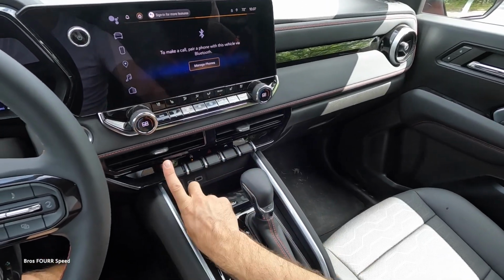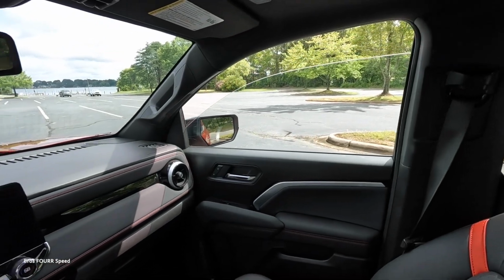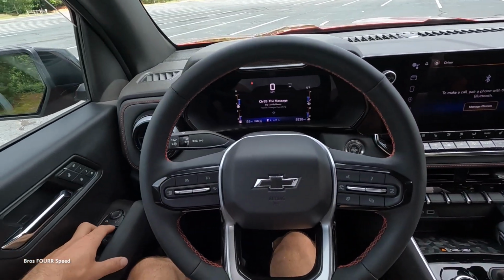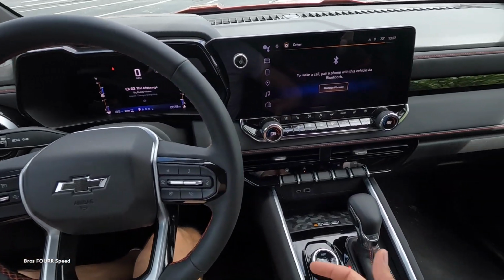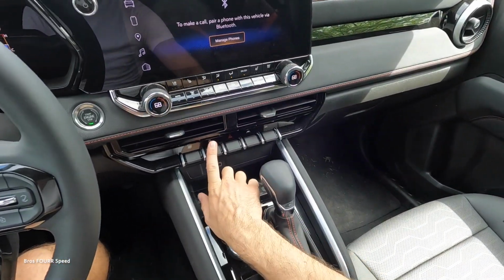2 air vents underneath that. This button right here will put all of the windows down. I do wish that it put all of the windows up. You do have to put those back up individually, of course, but it is nice on a hot day. Just get them all down and you can go from there.